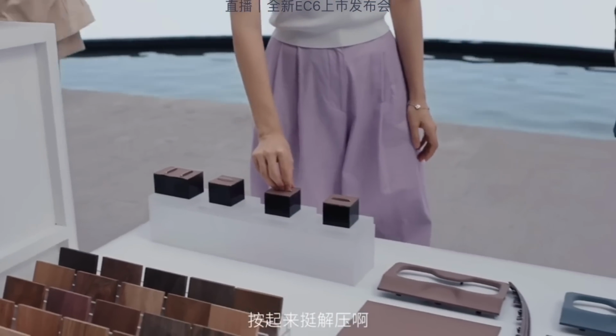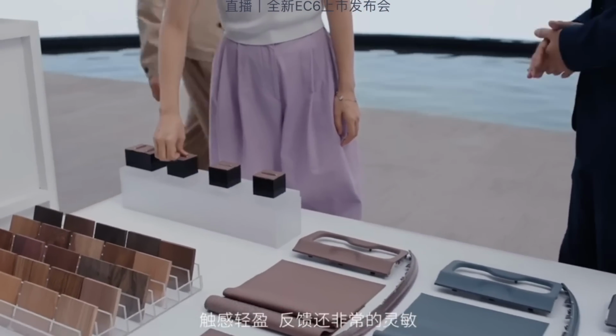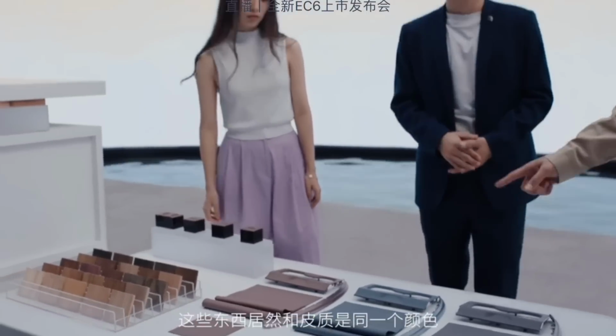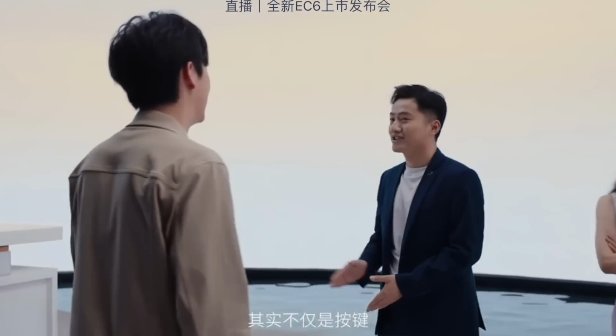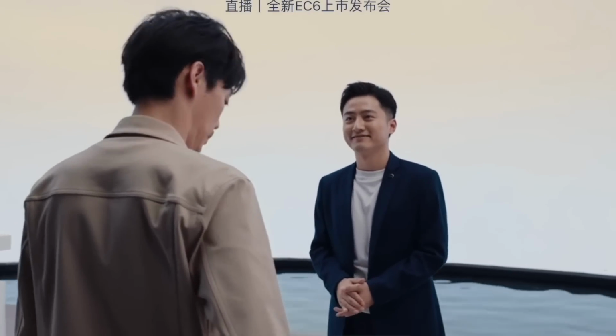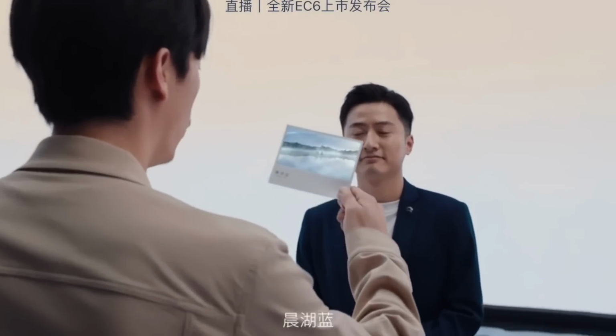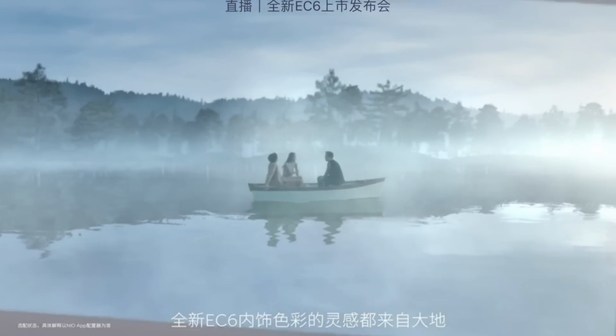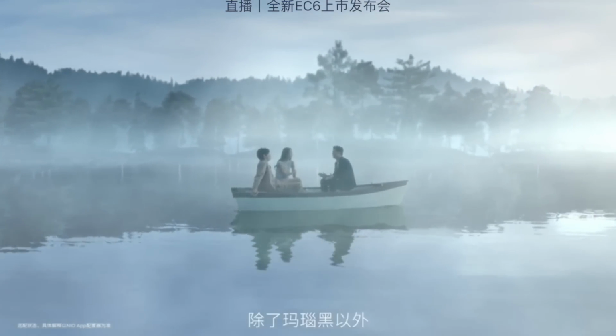And next up they have the buttons, tactile, very clicky, and also sort of an anti-stress kind of button, and how the buttons are very, very responsive. Then they talked about how the interior colors are also matched up with the seat belts and all that kind of stuff. Then they started talking about different themes for the interior. So the EC6 has 4 different interior options.